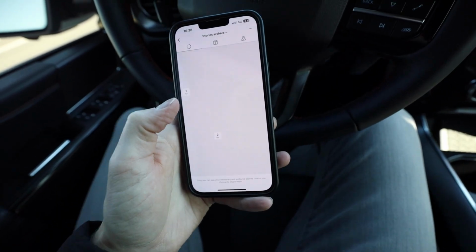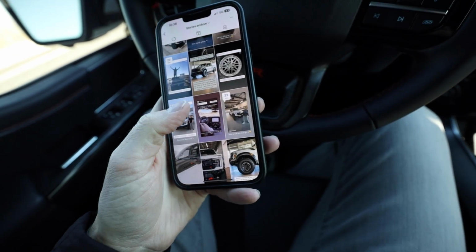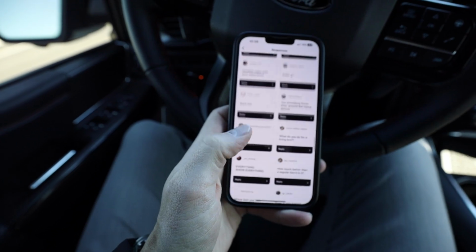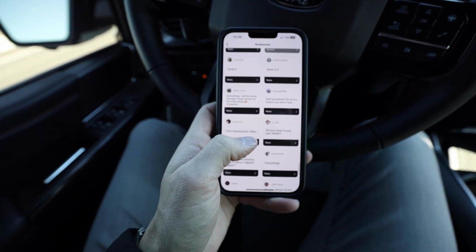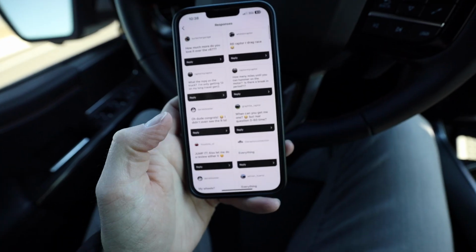Let's go into my story archive here. I took delivery of the truck and I posted a poll asking people what they wanted to see. Got a long list of things that people want to see or know about the Raptor R. We're not going to get through all of them, obviously, but I want to cover a few of them right now.